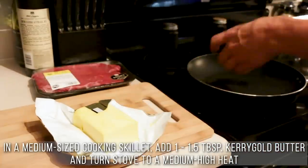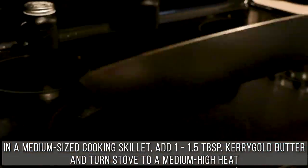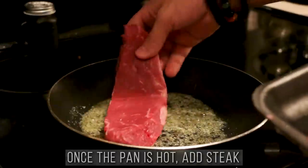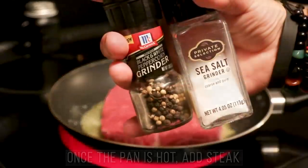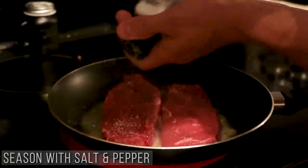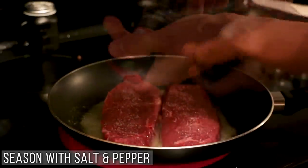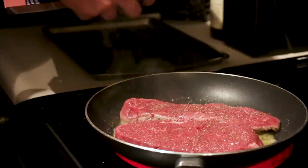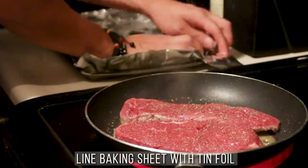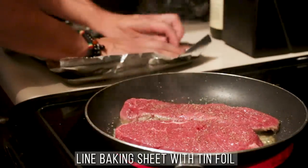So I'm gonna use some butter for the steaks, this pure Irish butter. You could get a different kind of butter if you'd like, but I really like this butter. I think it has a good flavor to it and pretty simple ingredients in the butter. And I'm just gonna sear it with some salt, some pepper, and it's only gonna cook for about 2 to 3 minutes per side. And as this cooks, I'm going to get a cookie sheet right there, and I'm just gonna put some tin foil on it.